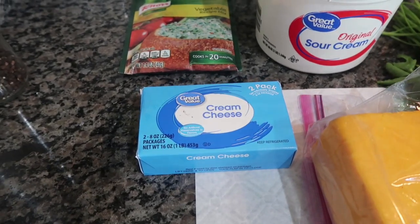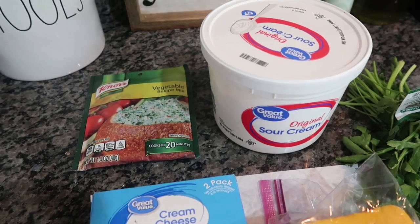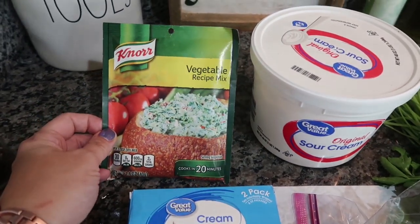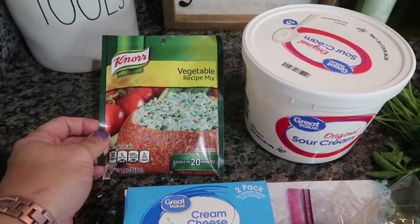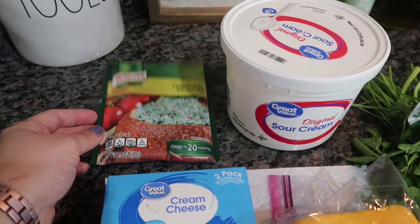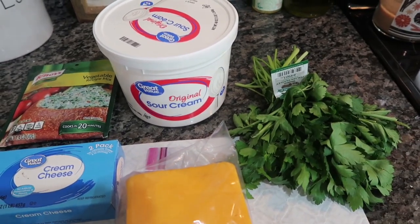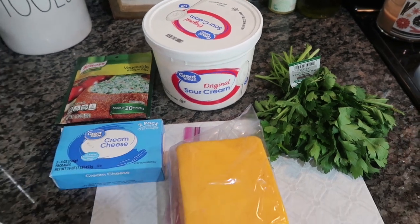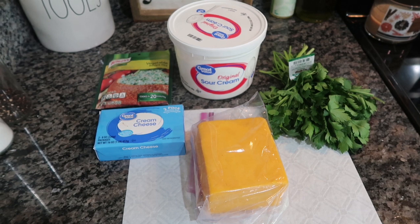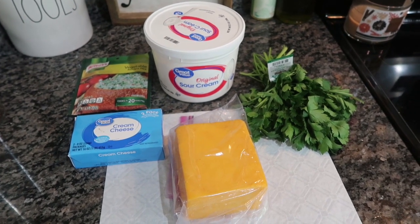It's a block. We're going to go ahead and shred it the way that we need to use it when it's time. I have an 8-ounce block of cream cheese here. I have some sour cream. I also have a Knorr vegetable soup mix packet. You guys can use any dip mix packet that you have that's your favorite flavor. I just thought the vegetable would suit us well. And then I have some fresh flat leaf parsley here.